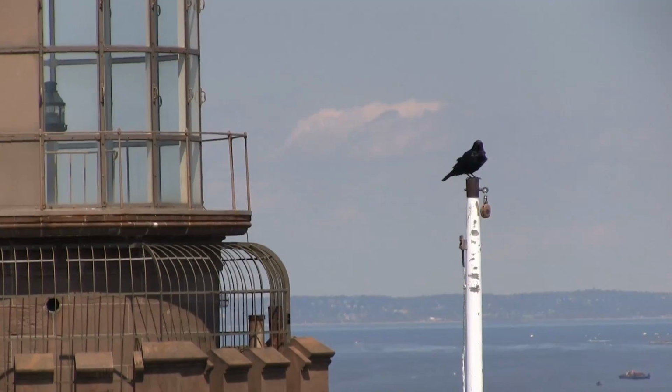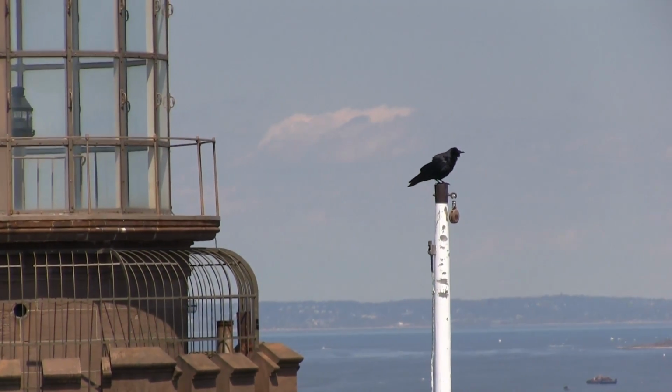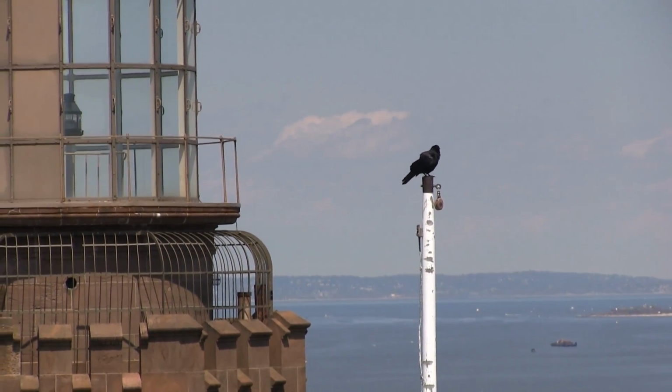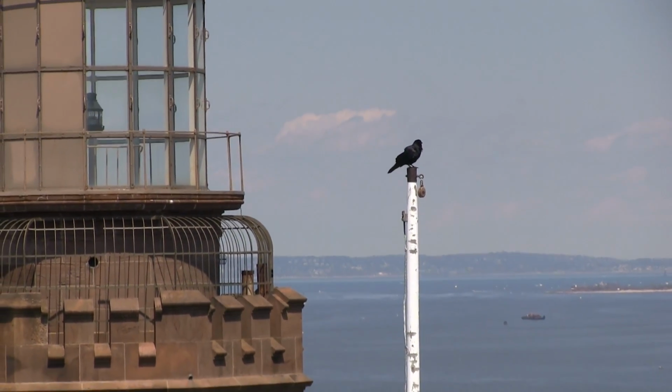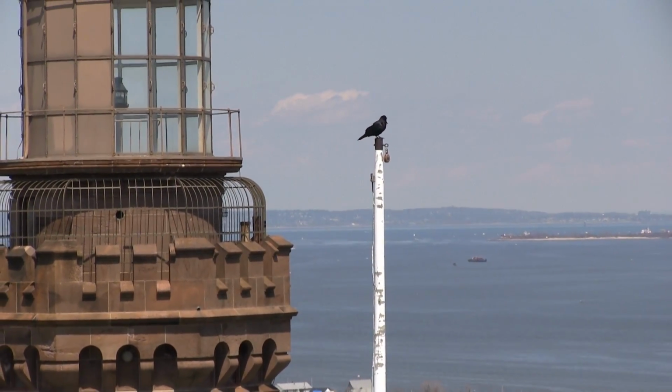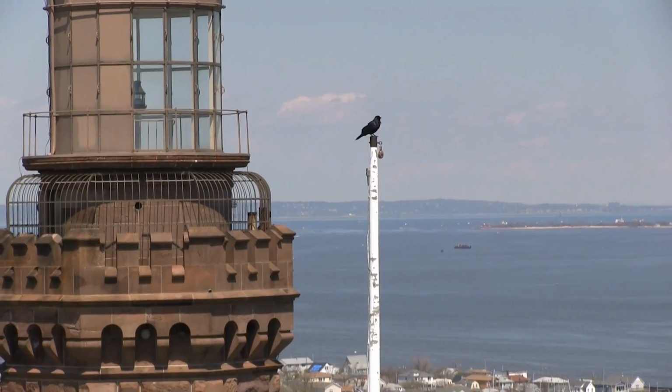The Twin Lights emanated from this spot high above the Navesink and Highlands and overlooked Sandy Hook. The name of the facility at the time was the Navesink Light Station, but everybody kept calling it the Twin Lights, and the name stuck.